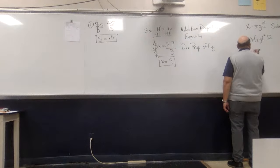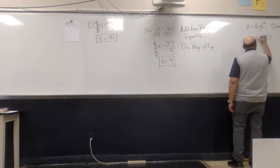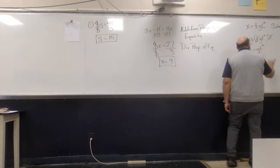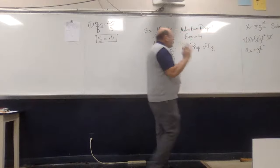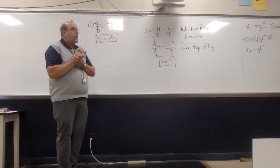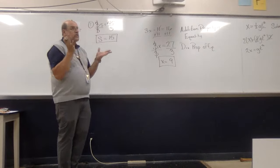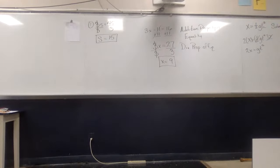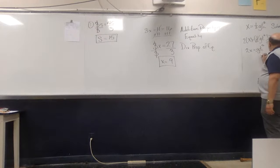So 2x equals, right, because that gets rid of that, turns it into 1. It is equal to gt squared. All right, so t, aside from being squared, is being multiplied by g. So what do I do next? Divide both sides by g.